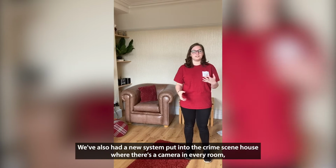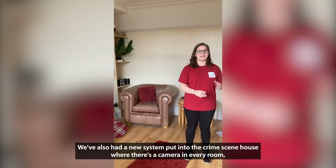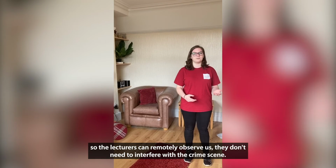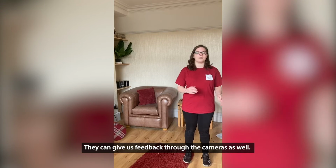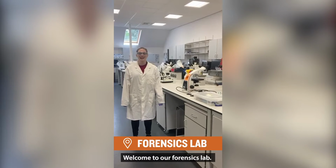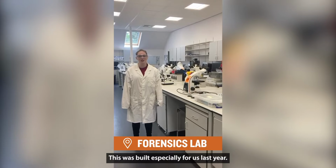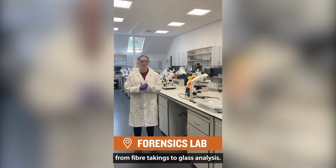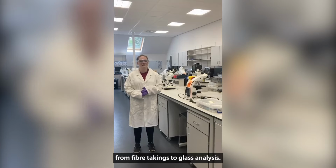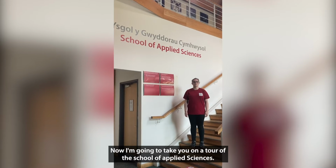We've also had a new system put into the crime scene house where there's a camera in every room so the lecturers can remotely observe us, they don't interfere with the crime scene, and they can give us feedback through the cameras as well. Welcome to our forensics lab. This was built specially for us last year. This lab contains everything we need for all our analysis, everything from fibre tapings all the way up to glass analysis. Now I'm going to take you on a tour of the School of Applied Sciences.